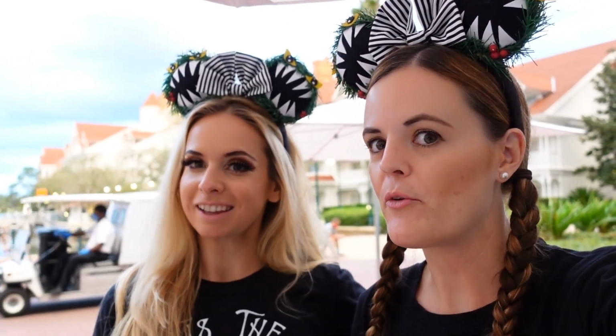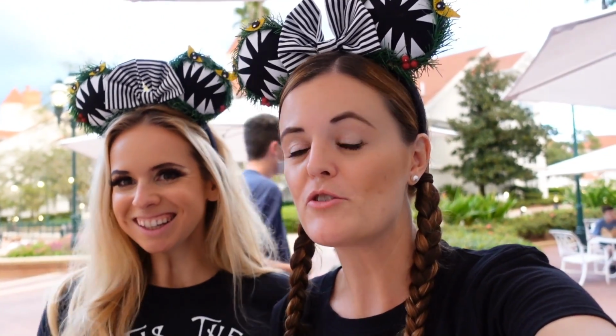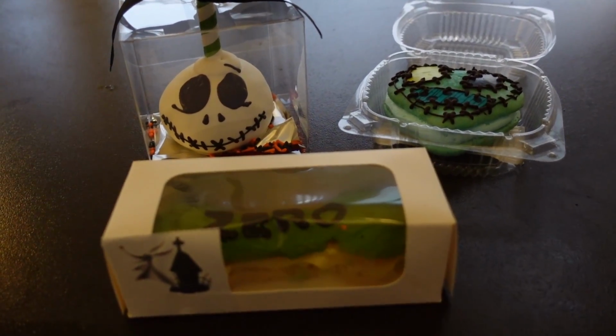So our next stop is the Grand Floridian, and we're here at Gasparilla's for three treats. Yes, and not only just Halloween treats, but they're all Nightmare Before Christmas. Before Christmas, yes. 'Tis the season for snacks. We can't wait. They all look so yummy. So here is all of the Nightmare Before Christmas treats at Gasparilla's.